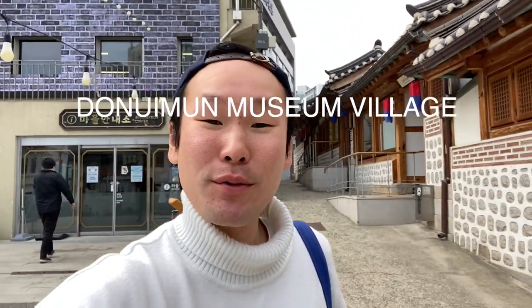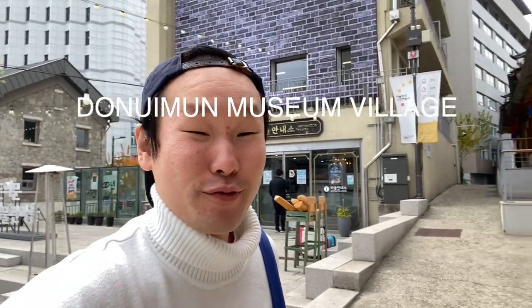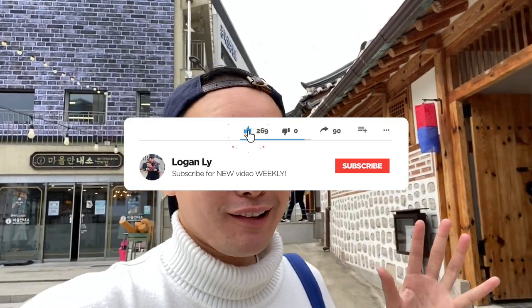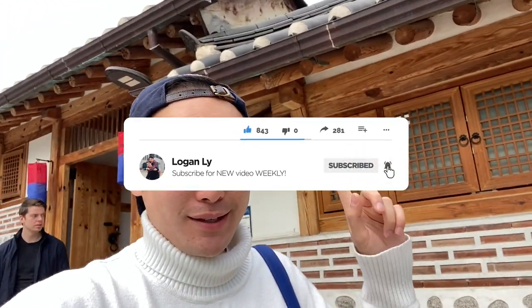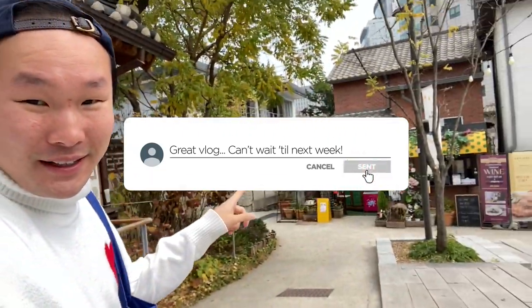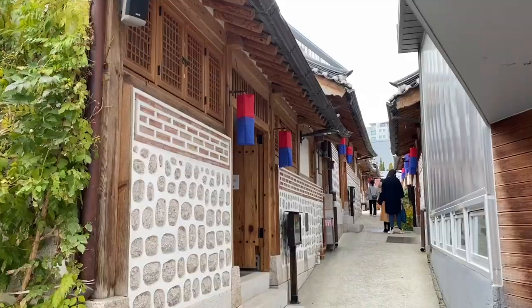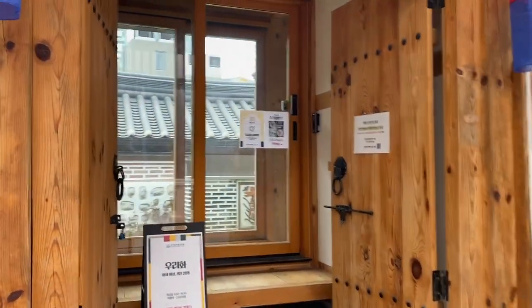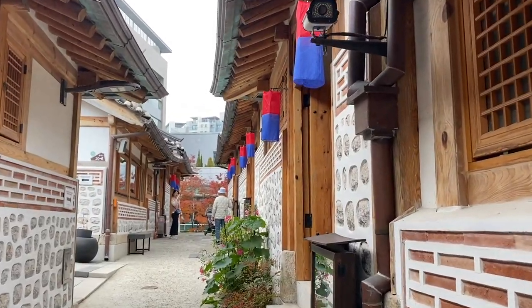We're exploring DONUIMUN Museum Village, a village museum, which is basically a real time warp back into what 80s Korea looked like. So a lot of these buildings, and not this one is a little bit older, but a lot of these buildings recreate a village of what it was like back in the 1980s in Korea. So my friend Seoul'we, who grew up in the 80s in her childhood, she said that when she visited here, it actually looked exactly like what her hometown was like back then. So that's pretty cool. I can't wait to see what it's all about here.